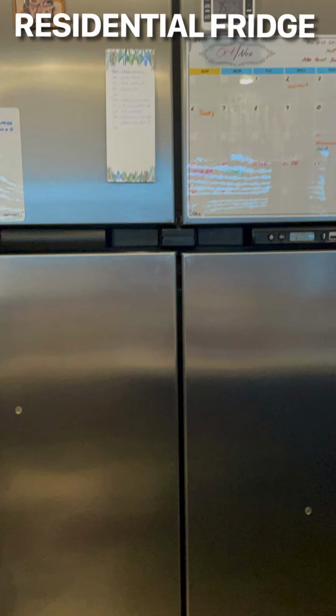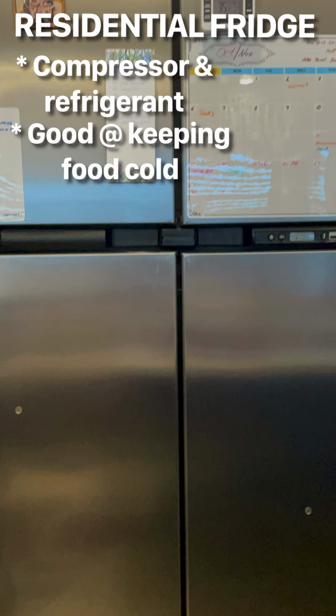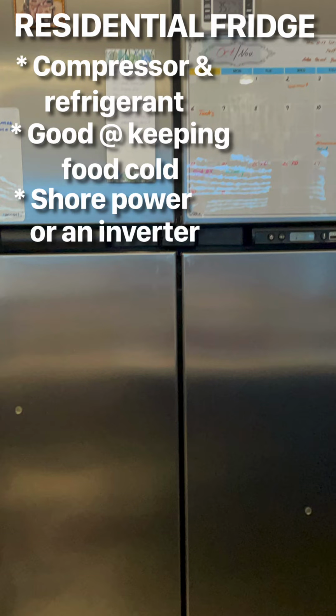Next, let's talk about residential refrigerators. This is the same refrigerator that everyone has in their sticks and bricks home. Residential refrigerators use a refrigerant and a compressor to keep food cold, so these types of refrigerators do a very good job keeping food cold under all outside temperatures. In an RV, it would run on shore power or an inverter if shore power is not available.